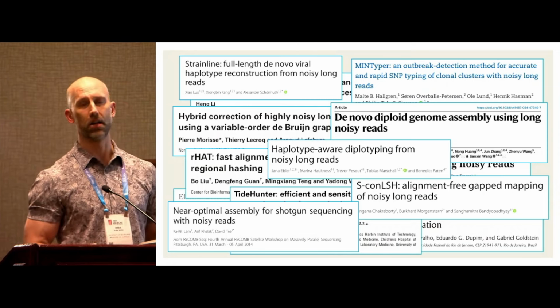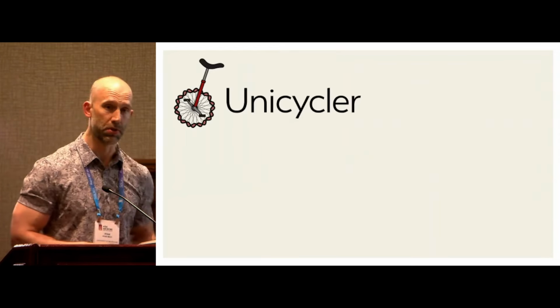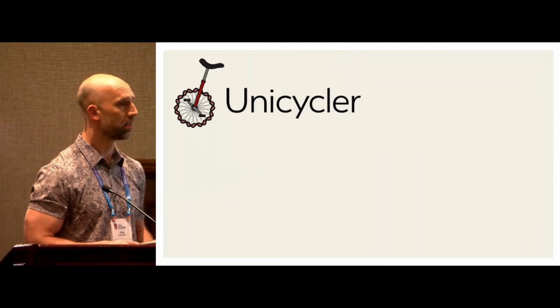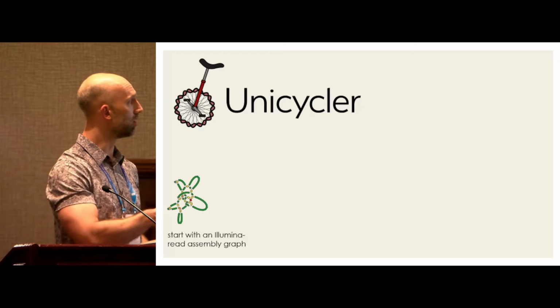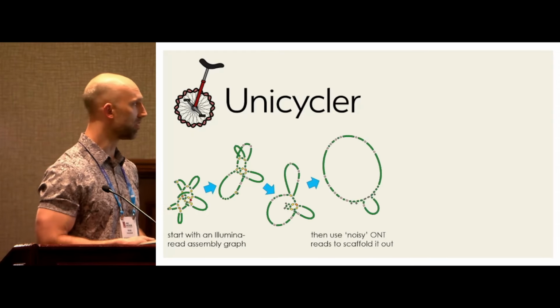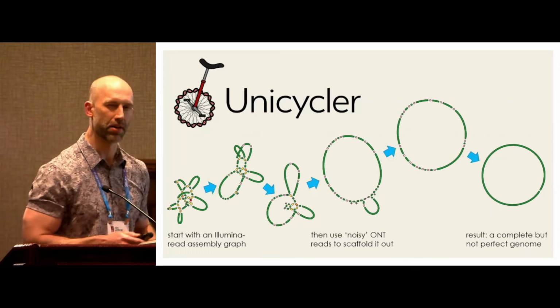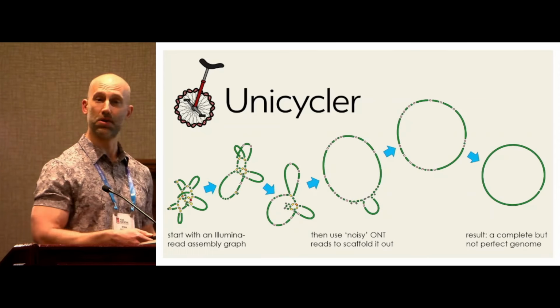Well, I couldn't rely on Oxford Nanopore reads alone because, as you saw, that just creates too many errors in the assembly. So I developed Unicycler, and Unicycler leans on Illumina reads first to build an assembly graph. And then it uses the Nanopore reads, the noisy reads, so I don't think I used that term in my paper, to scaffold it out. And they don't actually have to be very accurate because all you're using the reads for is to untangle the graph.